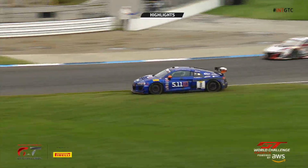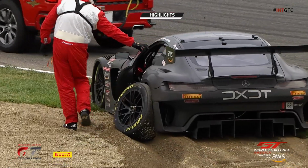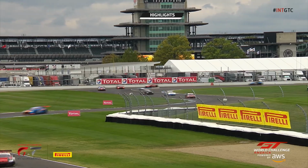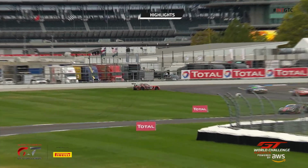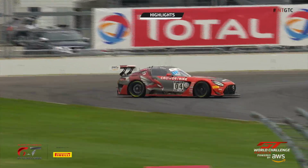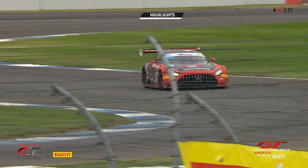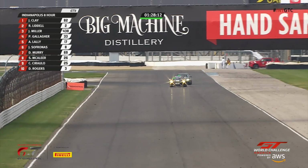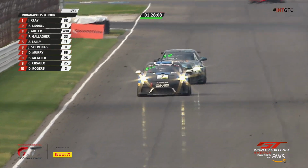Ben Keating there getting in the back of Sofronis, turns in briefly, and then some kind of technical issue on the left rear corner for the number 63 DXDT machine. And that precipitated a caution, and then as action got going once again, quick spin by George Kurtz, and really that has been for him his only blot on the copybook. He's otherwise been running some really stellar laps. Ben Keating has been incredibly impressive in that car as well as one of the AM drivers, so that brings us back to live here.